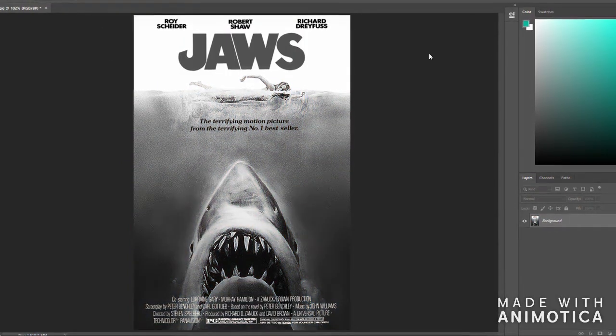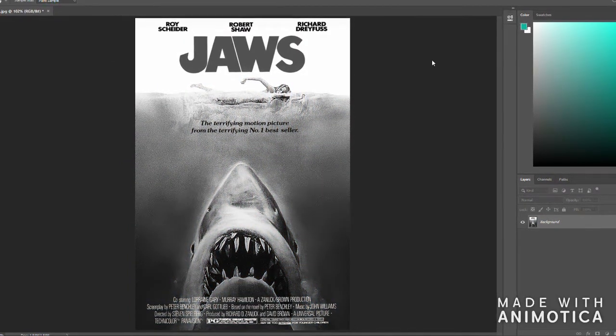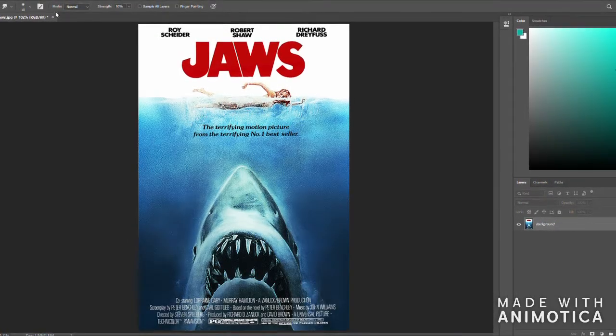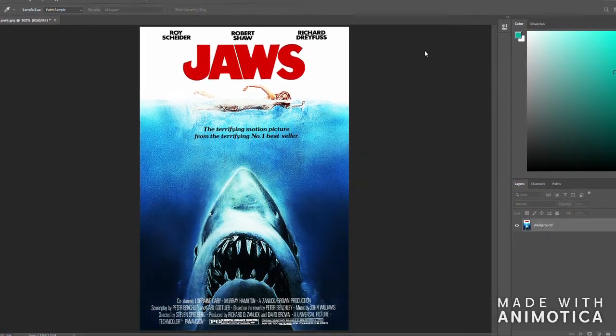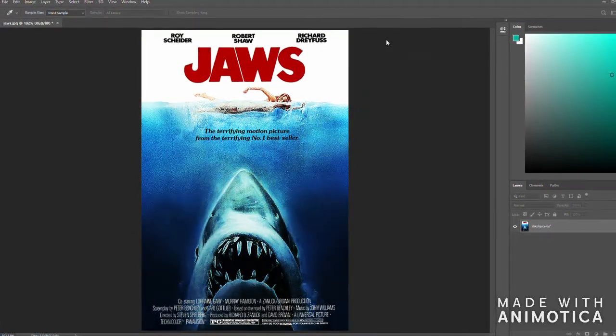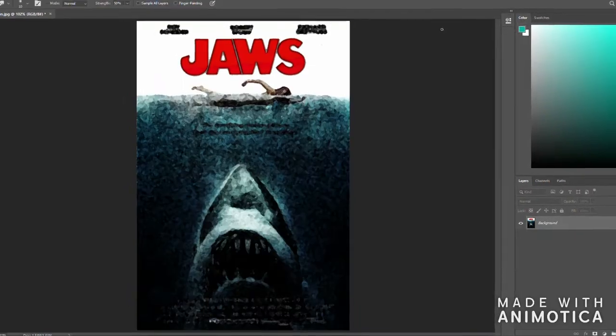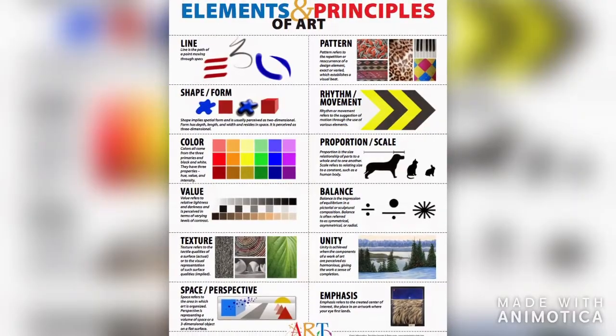various elements such as color or lack thereof, contrast or brightness, the style, does it look illustrated, realistic, cartoony, etc., and the use of space. We are going to focus on space, which is one of the 7 elements of art.